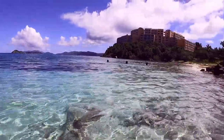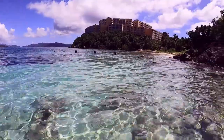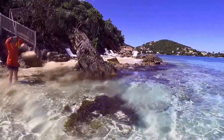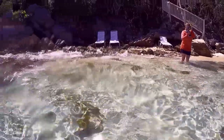All right, this is one of our favorite places to snorkel. It's called Foot Point. We're gonna go in at a little tiny snorkel beach here at Point Pleasant. And then we're gonna cut out.